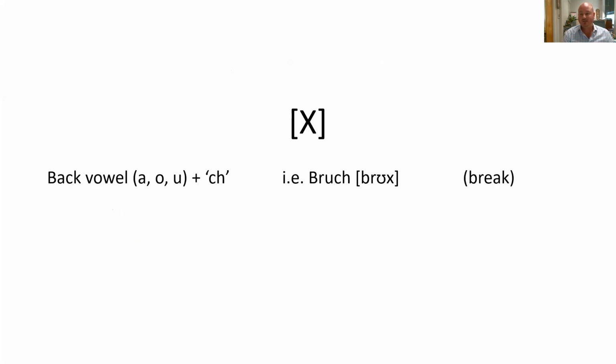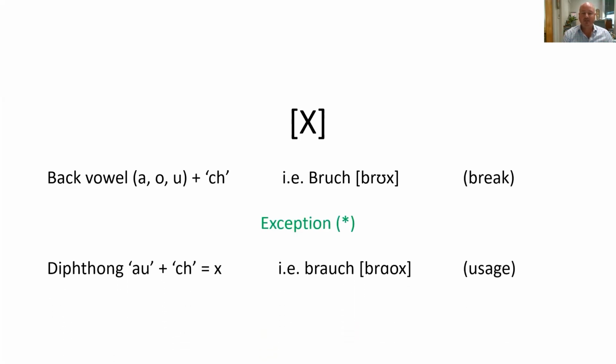The ach Laut follows any of the back vowels. Remember what the back vowels are. Here, of course, I also put A as a frontal vowel, but A can sometimes be seen as a central vowel or the start of the back vowel series. So let's put it here with the back vowel series, at least for the ach Laut. A plus O plus U: any of those lip-rounding vowels plus ch takes the ach Laut. Bruch, Bruch. Now remember that that horseshoe sound is almost like the vowel in hook or book. Look, look, Bruch. It's just a little bit more open. That's why it's an open friend of the U sound. There's my exception again: AU takes the ach Laut.